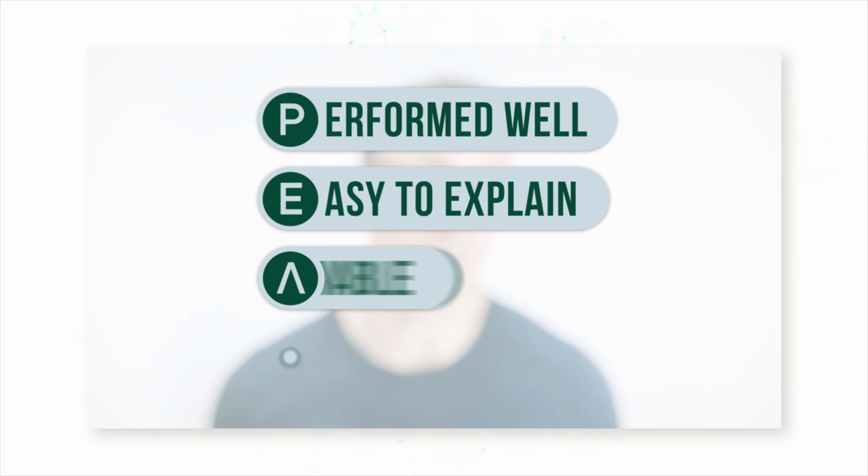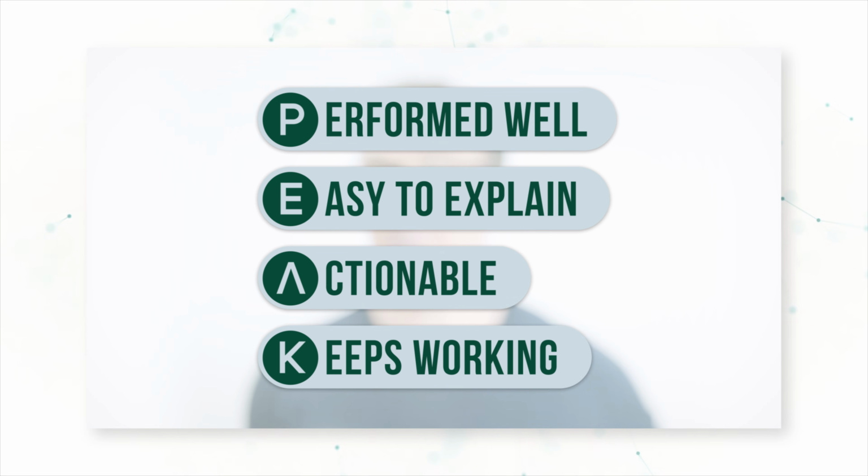So the strategy's performed well, it's easy to explain, it's actionable, it keeps working, it's got a cool name. I love it. I just love it.